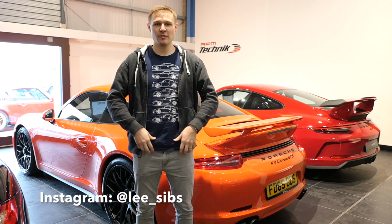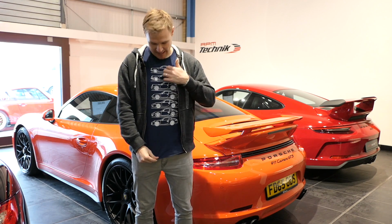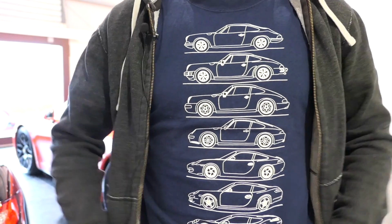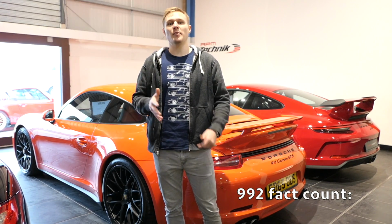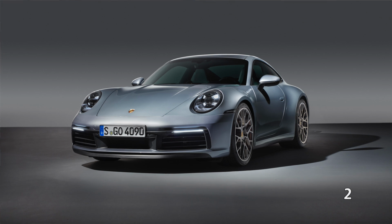Today we are all about this t-shirt. Well, not the t-shirt itself, but you might see there are 7 cars down here. That represents all 7 generations of the 911. That was until yesterday because Porsche have released the 8th generation of 911 called the 992.